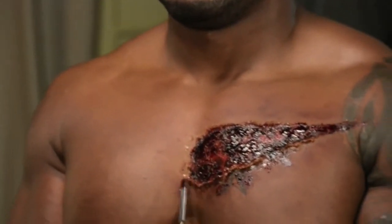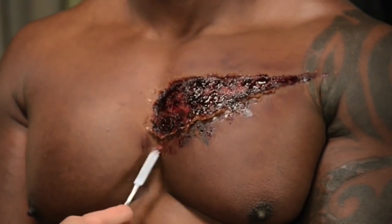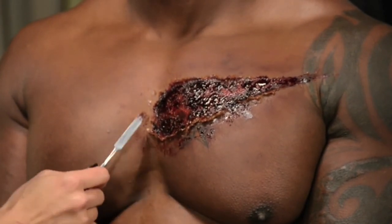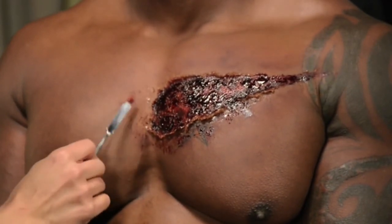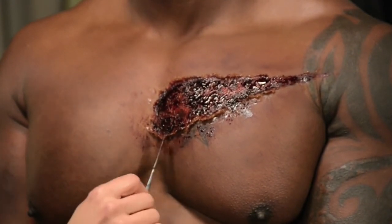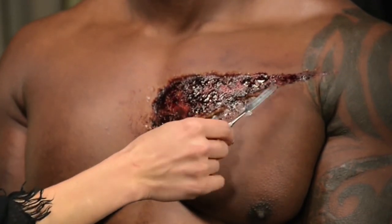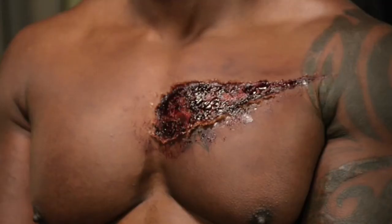Don't want to add too much. I haven't even picked up any of the pigment. I just want it to look like it's shooting out and creating a little spatter type of effect. It's up to you. You can go back in with some runny blood and you can add it here and let it drip down. We're not going to do that today. But just be creative and play around with it. And there you go, you have your final complete look. It looks like a really gross injury.